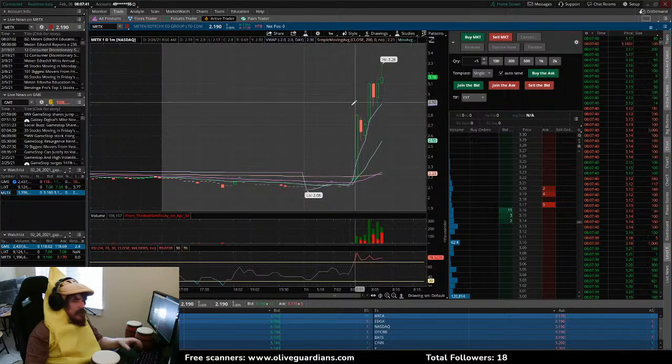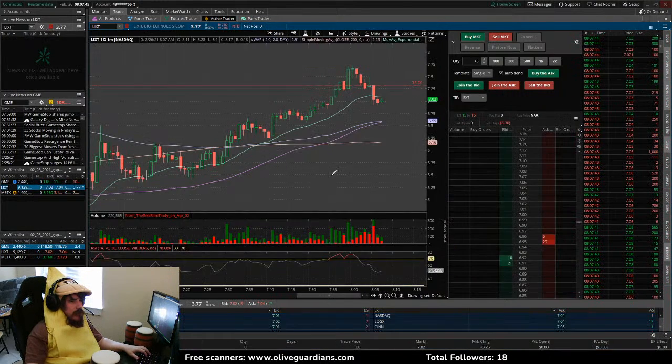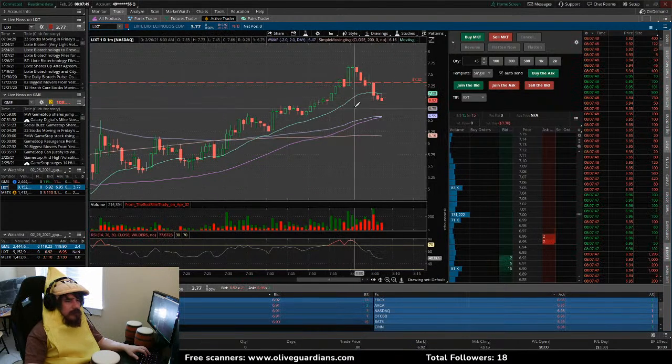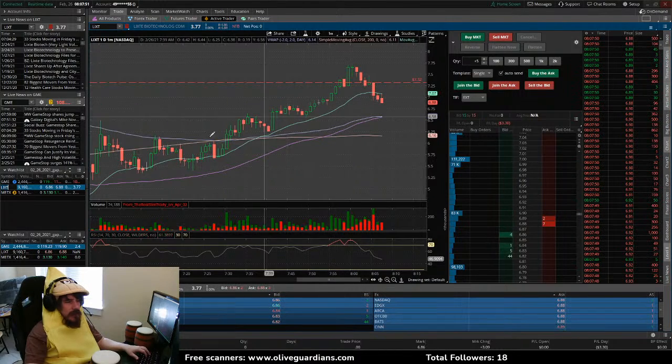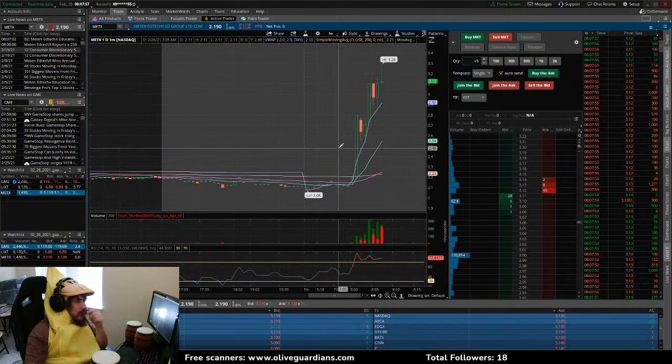Besides METX, LIXT just pulled back significantly. So we're going to want to see this put in a 5 minute setup before we actually buy on this. And it's still pulling back a little bit, so it's definitely going to be a little bit before we see something from that.